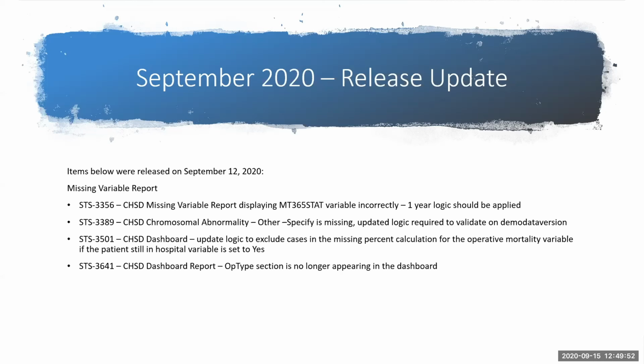I was just scrolling through the data collection form. Hold on one second, I just wanted to check to make sure. That's a good question, because if you still have patients in-house, you don't want to be checking missingness on those patients. I think this was an issue with the version that we did not have in place.